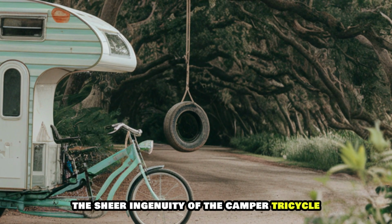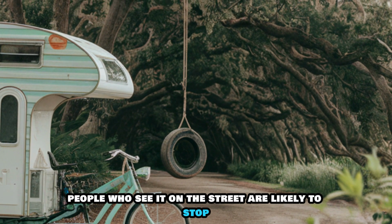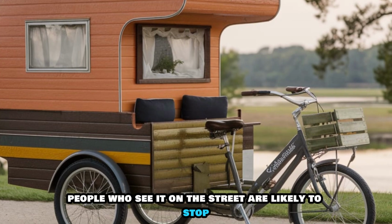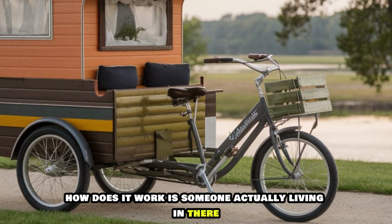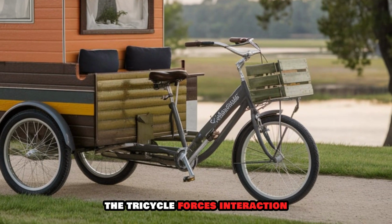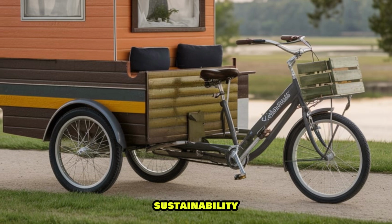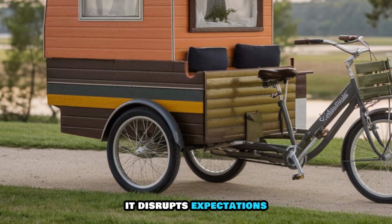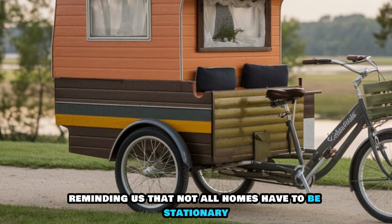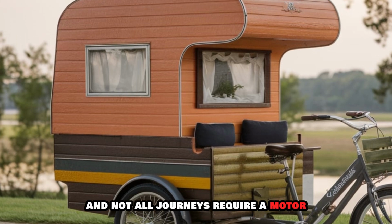The sheer ingenuity of the camper tricycle also makes it an object of curiosity. People who see it on the street are likely to stop, stare, and ask questions. What is it? How does it work? Is someone actually living in there? The tricycle forces interaction, prompting conversations about creativity, sustainability, and the boundaries between public and private space. It disrupts expectations, reminding us that not all homes have to be stationary and not all journeys require a motor.